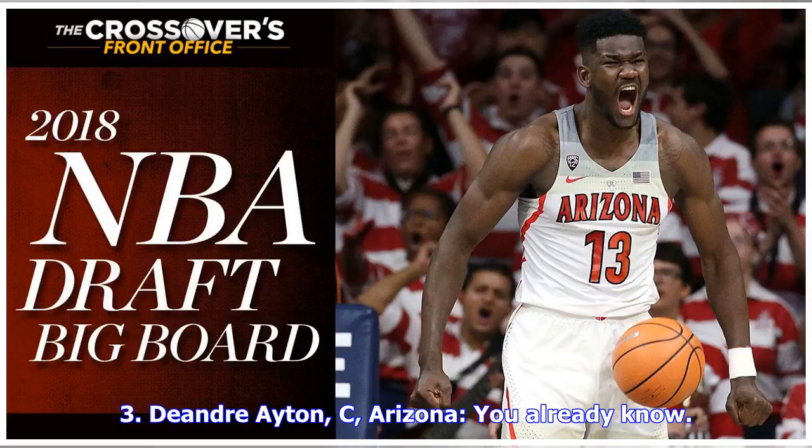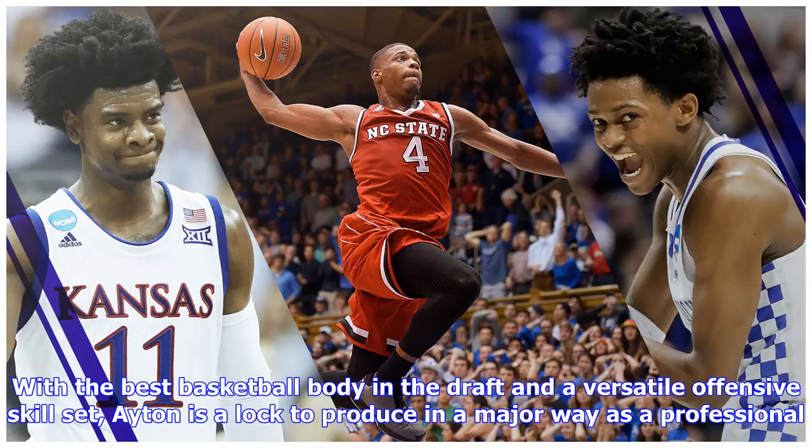3. DeAndre Ayton, C, Arizona. You already know. With the best basketball body in the draft and a versatile offensive skill set, Ayton is a lock to produce in a major way as a professional.